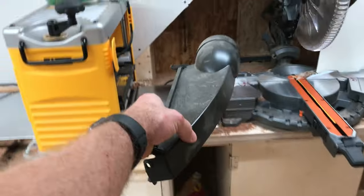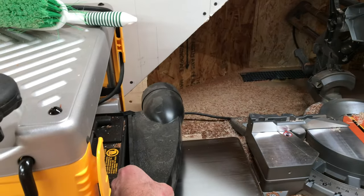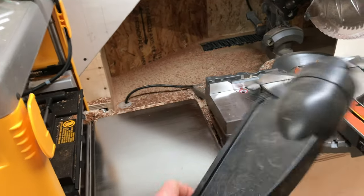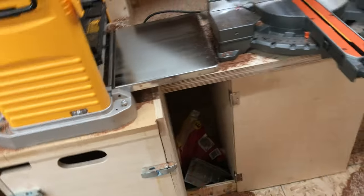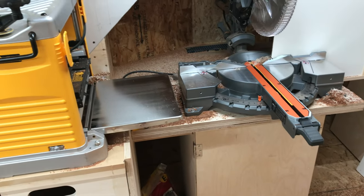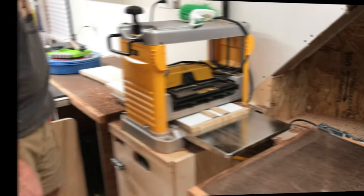I have a dust collection hood right here for the planer, but it only fits this way, and then I can't fit a hose behind it. It is not reversible, unfortunately. So I just don't use it. And by the way, it doesn't work that great anyway. It works better than this, but it's not 100%.